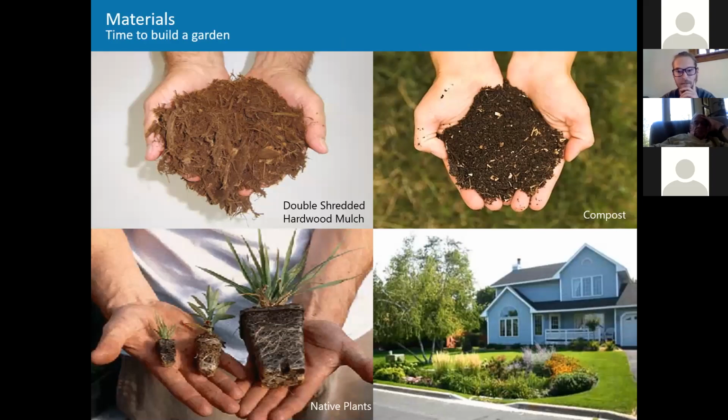So here we have some of the components, the compost, which, if you have sandy soils, might also be a good situation to use compost, but not necessary in all cases. Usually adding a layer of 2 to 3 inches of double shredded hardwood mulch to provide some weed suppression and moisture retention at the beginning to let those plants establish is important as well.